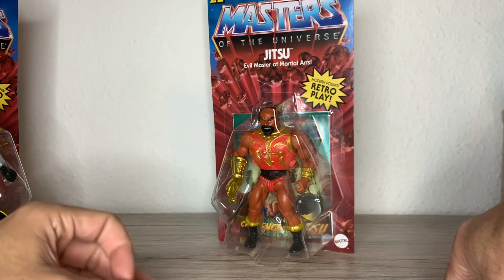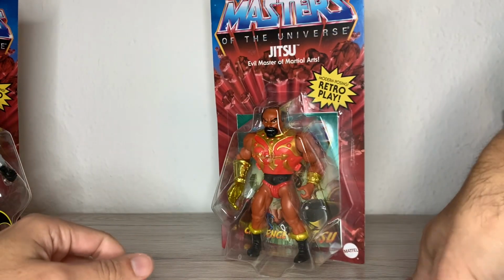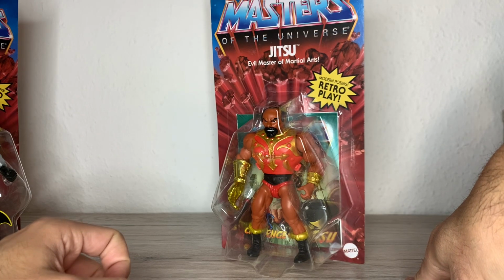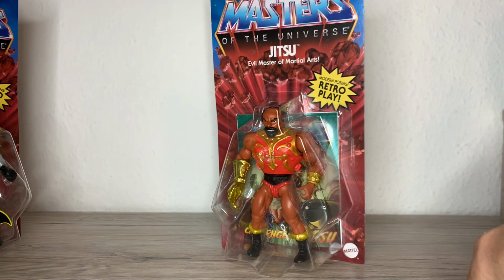The lowest I found the Vipers 3-pack has been like €50, and I was like, I'll wait a couple of days. It went back to 70 a couple of days after, because I wanted to check if it would go even lower, but no.